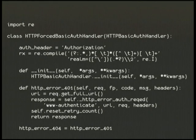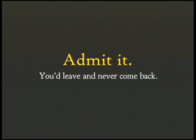And we have to do this crazy regex and essentially override the 401 and then send that to the 404. So if you had to write that in order to do this very simple task, I think that you would essentially leave Python and never come back.